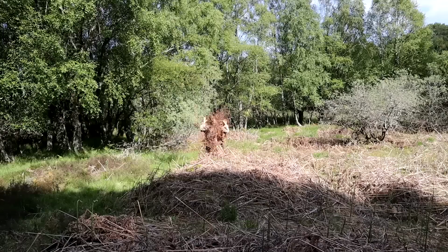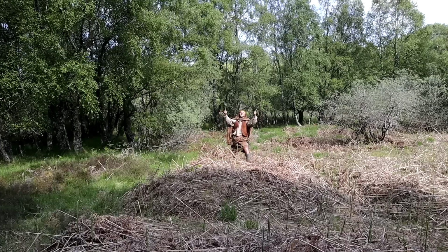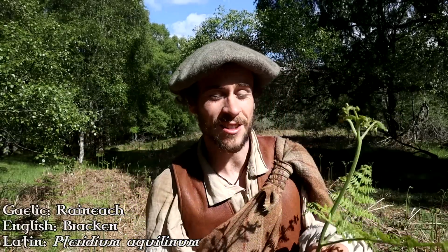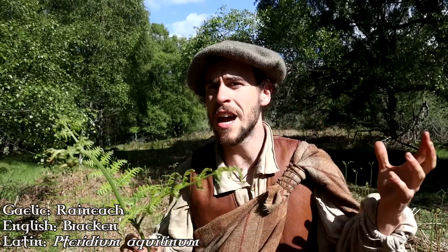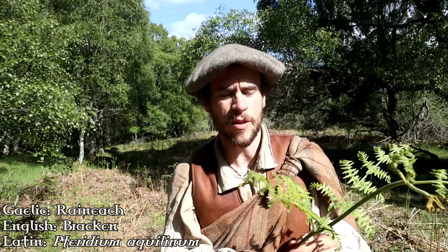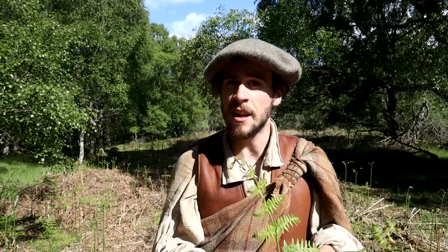Raniach. It's a fun word to say, and it's the Gaelic name for this well-known fern, known in English as bracken. Now you see the name Raniach in many place names, such as the famous Rannoch Moor next to Glencoe.